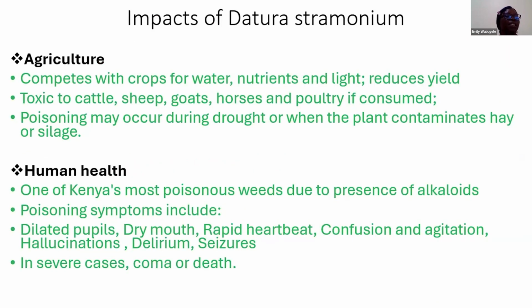So at the end of the day, Datura stramonium disrupts our agriculture, competing with crops for all the essentials, water, nutrients, etc. And so we get less of the yield that is expected. For the livestock, this species is said to be toxic when it is consumed. But again, the literature says that the animals don't usually eat it until there's scarcity during drought or when it is accidentally mixed with the animal feed. So poisoning could occur if that happens.